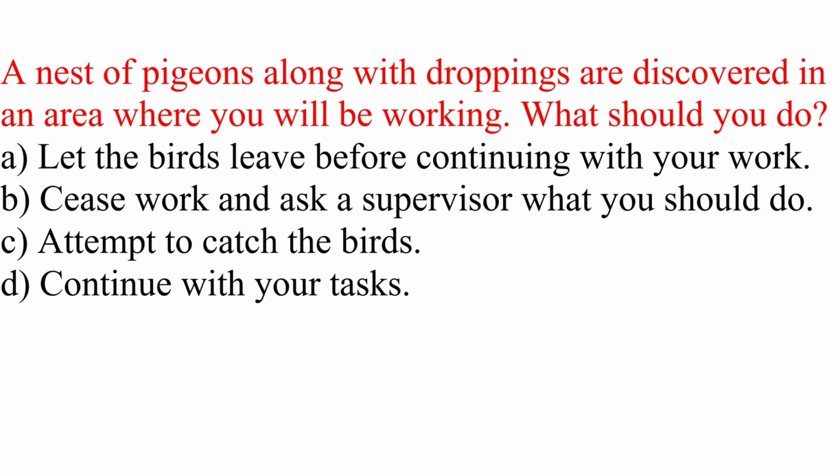Question: A nest of pigeons along with droppings are discovered in an area where you will be working. What should you do? A. Let the birds leave before continuing with your work. B. Cease work and ask a supervisor what you should do. C. Attempt to catch the birds. D. Continue with your tasks.